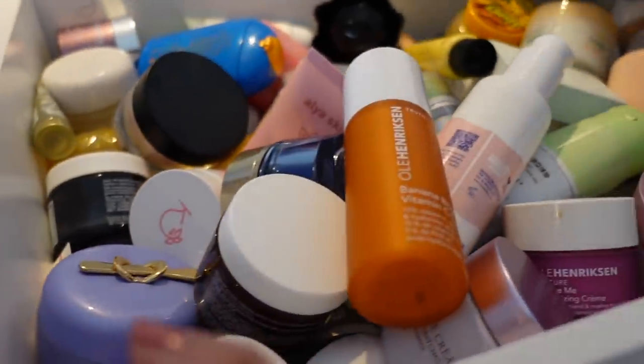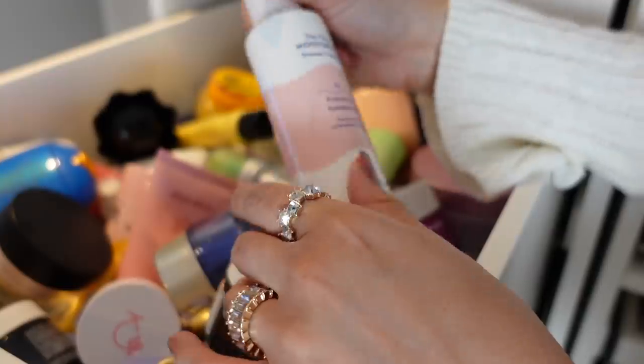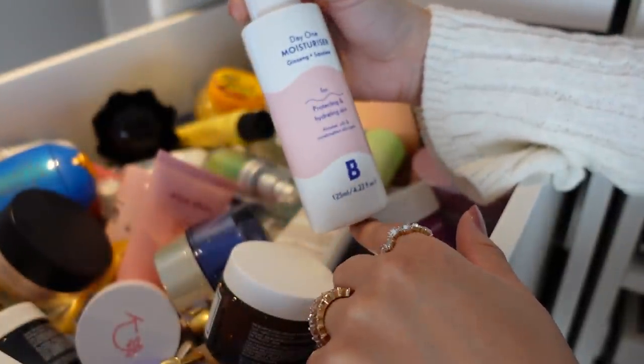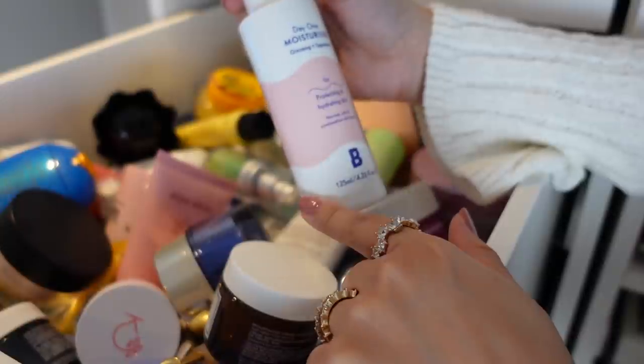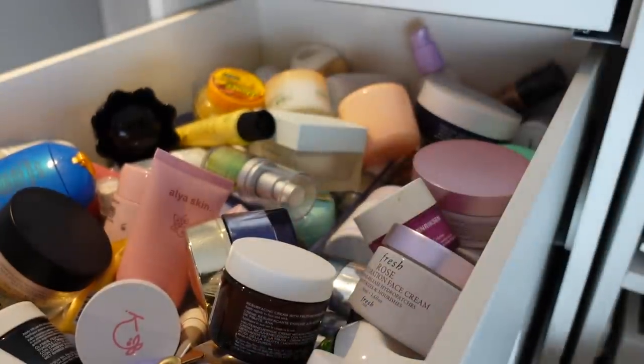And now we are on to the moisturizers and the SPF. Alright guys, I hope you're still with me. I really want to try Beauty Bay products. I really love Beauty Bay, and this is their moisturizer. So yeah, I'm gonna give this a go. I'm gonna give this away. A lot of these products are gonna go.